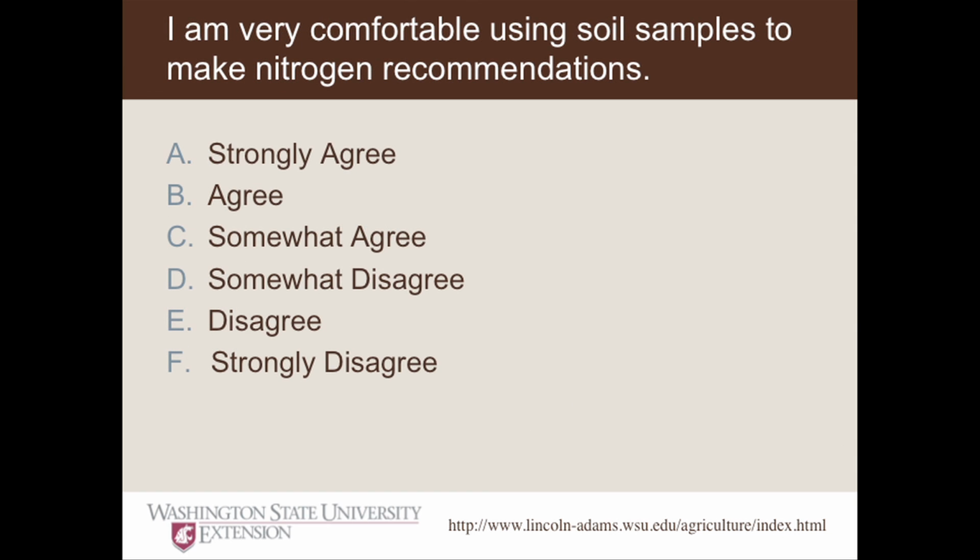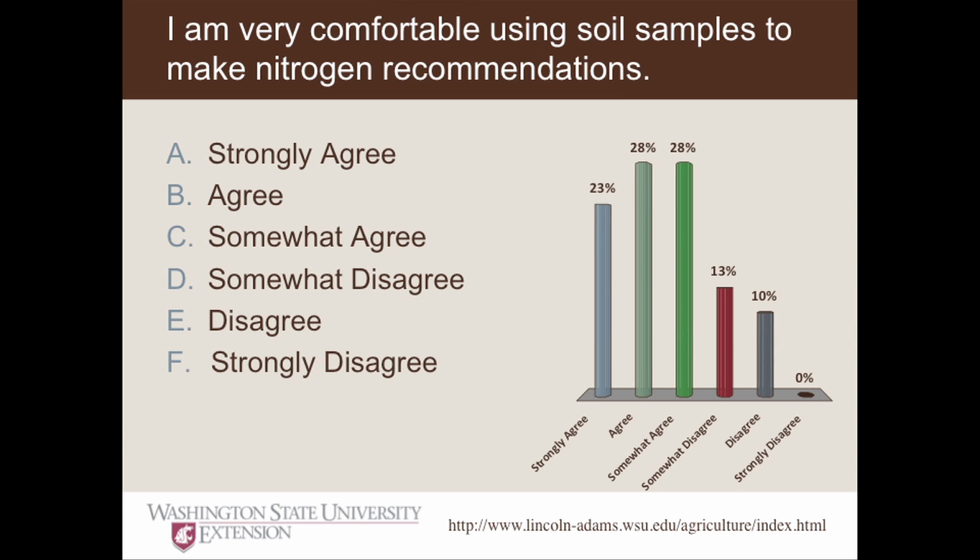Here's another question. I'm very comfortable using soil samples to make nitrogen recommendations. I got a whole list of answers from agree to strongly disagree. For the most part, they feel pretty comfortable using a soil sample to make a nitrogen recommendation. And I always talk about that being just one of the pieces to make a nitrogen recommendation. So it tells me they feel a little bit comfortable with it, but we still have a lot of steps we can take to improve here.